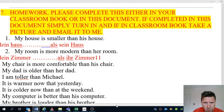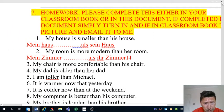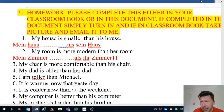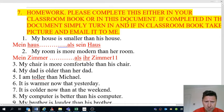So we move on to our homework today. And again, I'm going through this very quickly, but you have to take your time, okay? Just as per usual. So read the instruction, and it says, please complete this either in your classroom book or in this document. If completed in this document, simply turn in. There's a little tab called turn in. Click on that and I will get the homework. Or else, if you do it in your classroom book, take a picture of that and email it to me. But I tell you what, it's easier to do it in this document, because you just have to click on turn in and the work will be passed on to me. Whereas if you do it in your classroom book, you need to take a picture and send it to me. But it's up to yourself, whatever suits better.